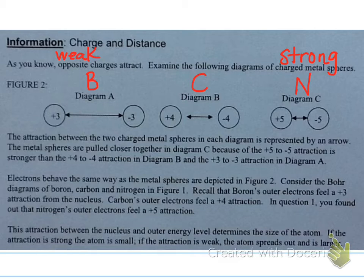If the attraction is weak, then that atom is going to be larger. And if the attraction is strong, it's going to kind of pull those electrons in and make that atom smaller.